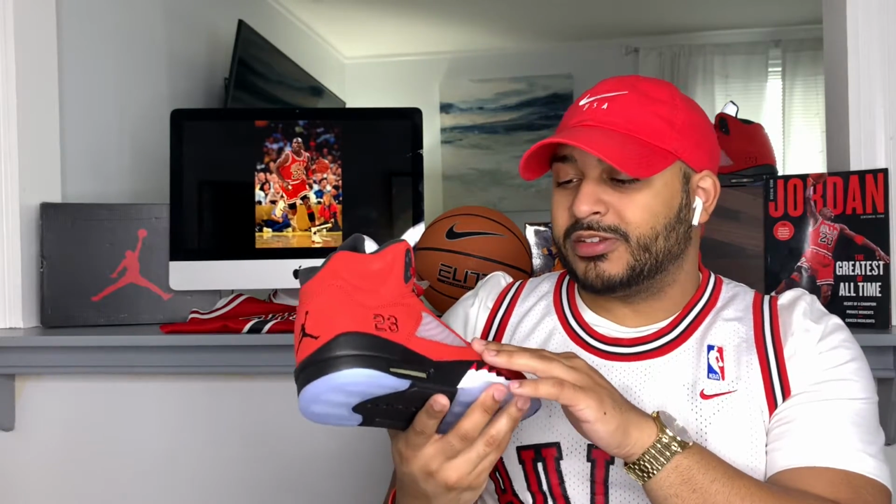The main differences are going to be the materials on it, and by the materials I mean the shorter hair suede that they use on this version compared to the other one. Usually with the suede you go like this, and you already know, if you have suede sneakers, you can definitely see the fabric moving. You're not really going to get that with these, and honestly that's okay.